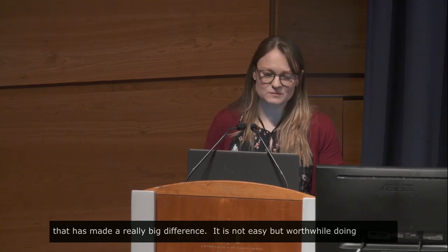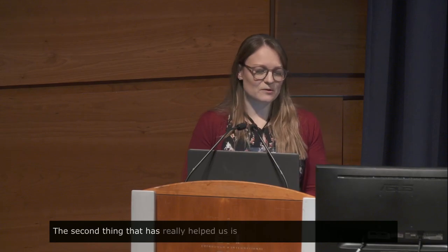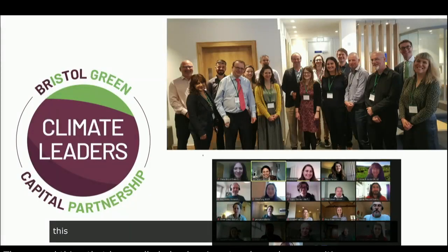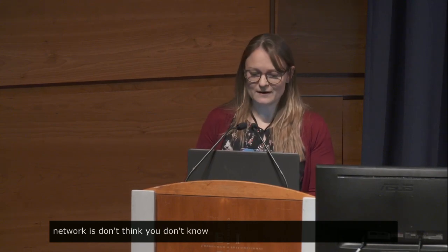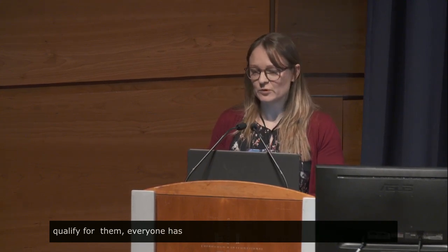The second thing that has really helped us is networks and communities. This amazing group of humans is the Bristol Climate Leaders Group, a group set up from across the city, so all different sectors and all different backgrounds, and at the bottom you can see what they looked like when I first met them. We've also been part of the Arts Council Julie's Bicycle Sustainable Practice Accelerator Programme. These have been really helpful. My advice around networks is don't think that you don't know enough or you're not doing enough to qualify for them. Everyone has to start somewhere, and they are full of people who would love to help you.